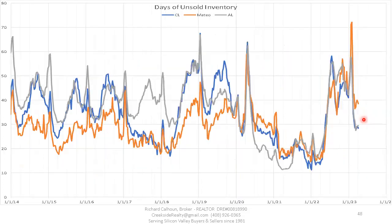Days of unsold inventory: you can see Santa Clara County and Alameda County are right on top of one another. San Mateo County is the slowest. If you come back before the pandemic, San Mateo County was typically the fastest pace. So that's basically the biggest takeaway: San Mateo County went from the fastest pace to the slowest pace, and the change happened right about here with the pandemic, and it's pretty noticeable. You can see they were all right on top of one another.